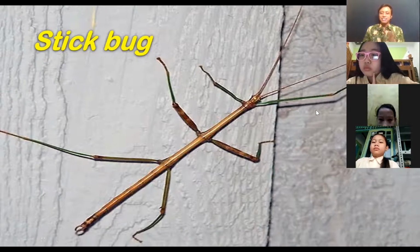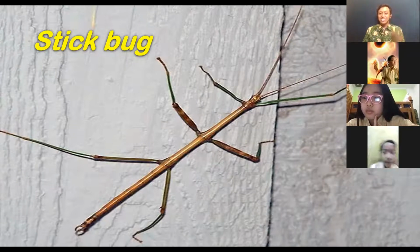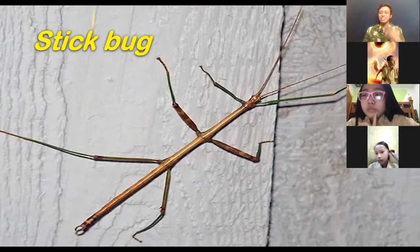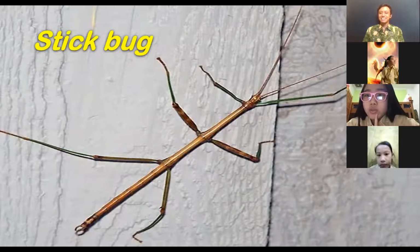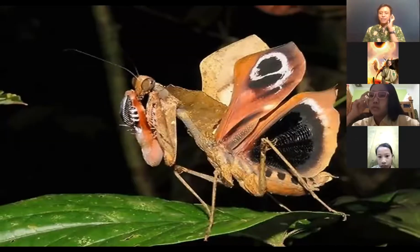Okay. Now, how do stick bugs defend themselves from predators? Okay, they imitate their surrounding area, such as in the trees. Oke, jadi mereka tuh menirukan batang kayu yang ada di sekitar mereka. Contohnya di pohon gitu ya. And the next animal. What kind of animal is this?